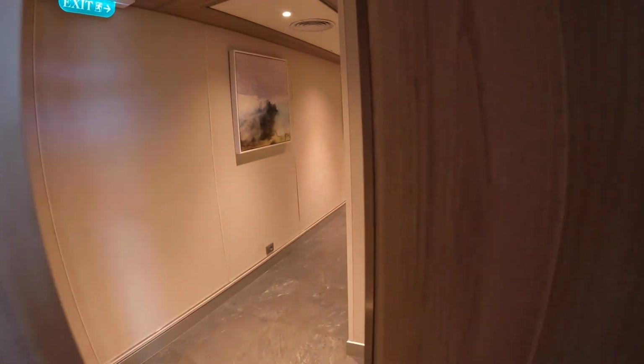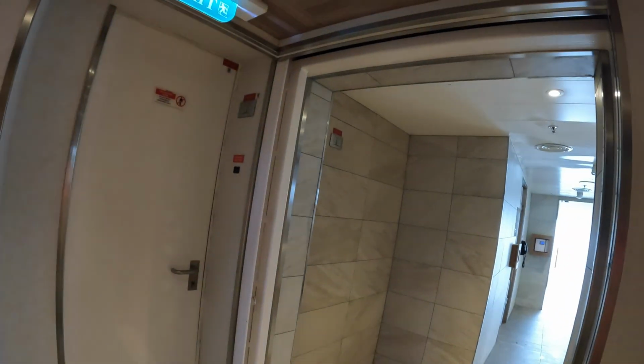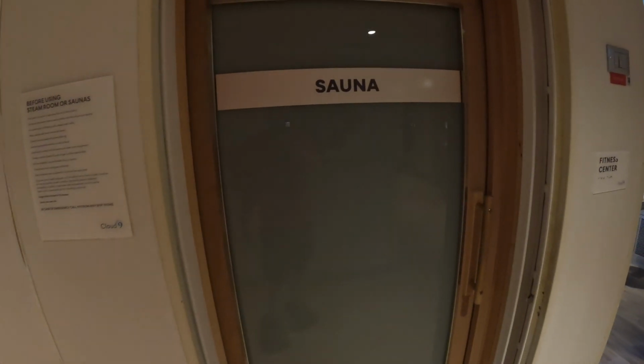Now as we step out, you'll notice the fitness room is again to the left there. There's the fitness center. And then as we head back out, I do want to point out another thing.